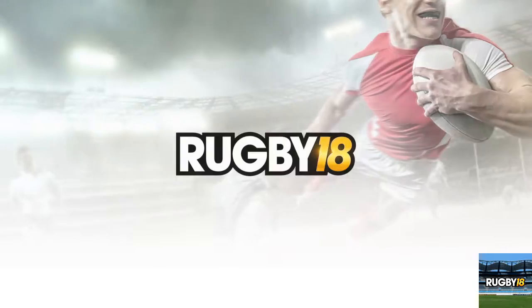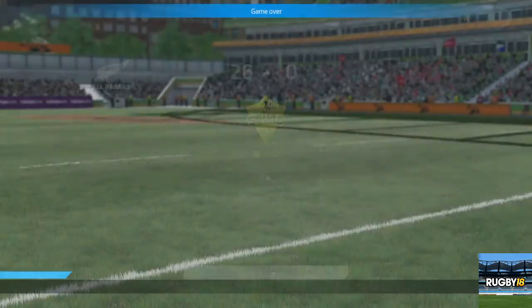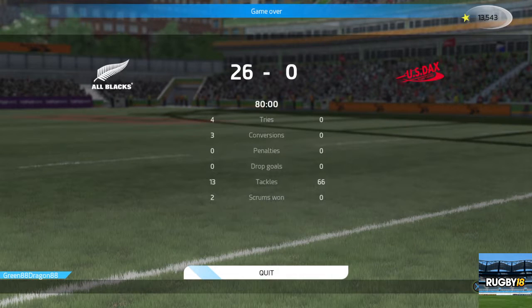And it's over, the final whistle, and what a win for New Zealand. That's a huge win for New Zealand.